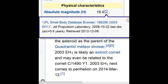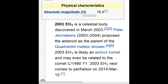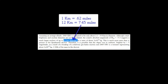But the magnitude at 16.4, this is based on JPL models. That's going to put this object, and I'll show you, at about 12 kilometers wide. And this is how they'll do it. You're saying the nucleus is up to 12 kilometers if you'll read the whole thing. Now, 1 kilometer is 0.62 miles. So 12 kilometers is 7.45 miles wide.